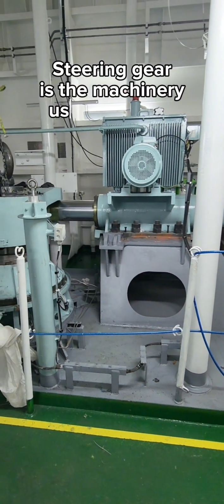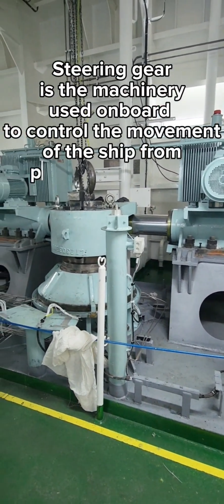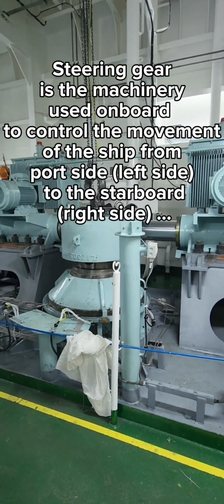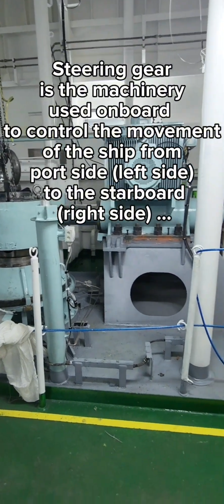Steering gear is the machinery used on board to control the movement of the ship from port side, left side, to the starboard, right side.